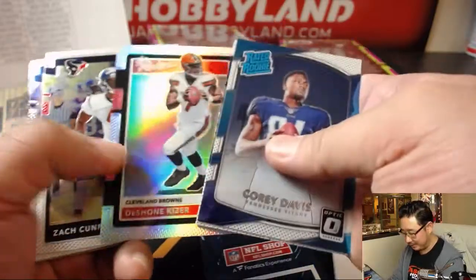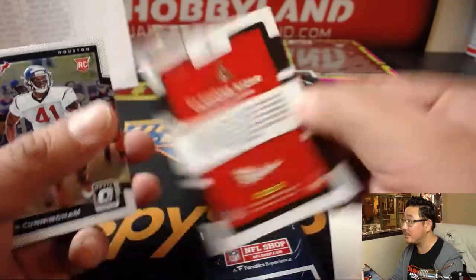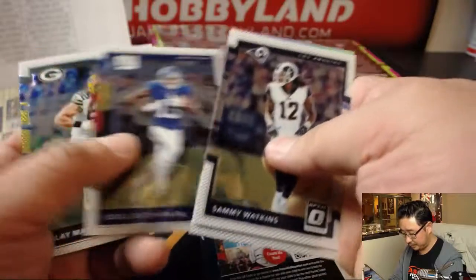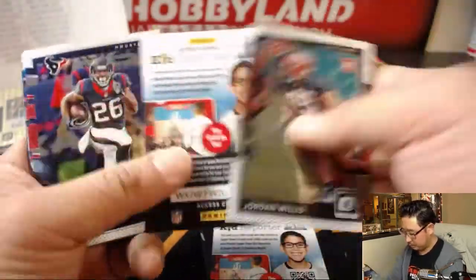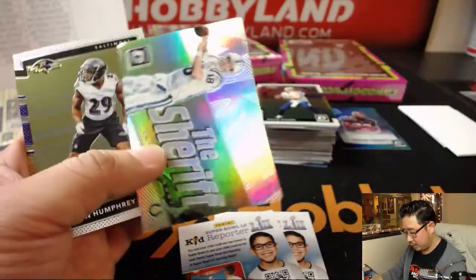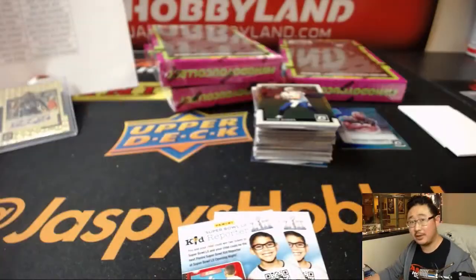All right, next box. Sorry, distracted by the Lakers game. The rookies, Deshaun Kaiser. I thought that was going to be some sort of parallel. It looks different, right? We got the Sheriff. Oh, I thought that was like gold, not. Still looks nice.